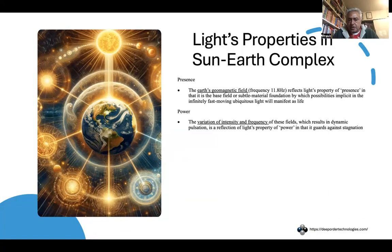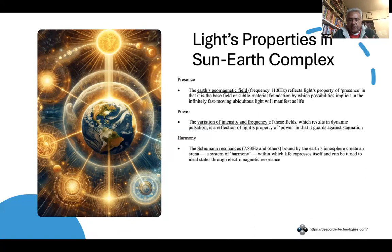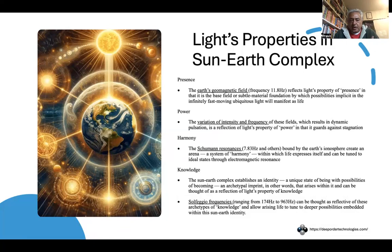When we think about the variation of intensity and frequency of the field, that gives us the sense that it's a carrier of power, light's property of power, and this guards against stagnation. When we think about the Schumann resonances, they create a system of harmony in which light can express itself more profoundly. And so it's a carrier of harmony.